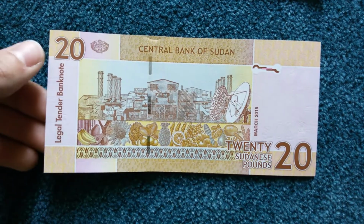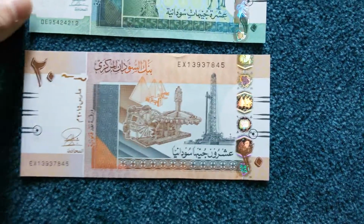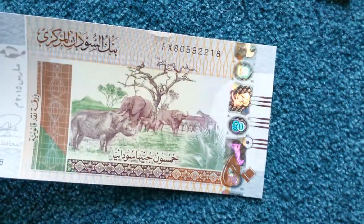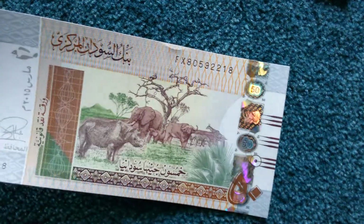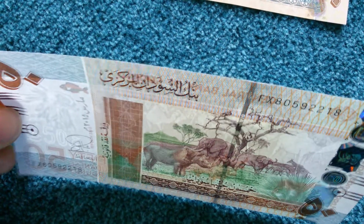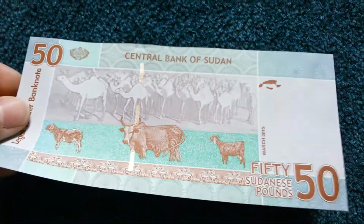This is also a 2015 note. Really nice, those fruits. And here you have the £50 notes. With this hologram. And those beautiful animals. And it's also from 2015. And here's more animals.